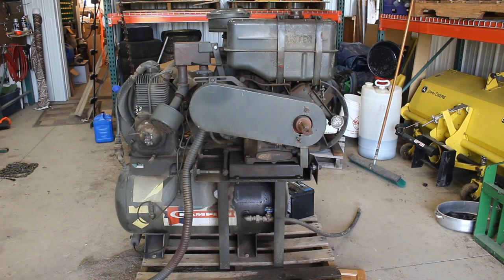Well, I guess the starter works. That's pretty exciting. Just kind of pop it on there and you're good to go. So that means this engine's probably got a ton of life left in it, or at least that's what I would think. So now I have to decide what I want to do with it.